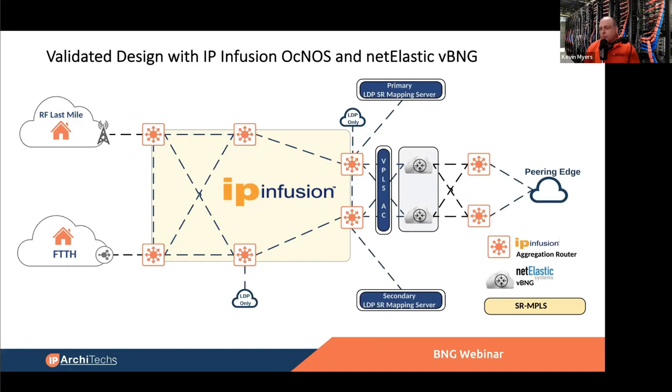So now we have a protocol that just manages that, and you could terminate any number of layer two overlays, any number of different VLANs, on the same collection of BNGs or aggregation routers without worrying about looping traffic.